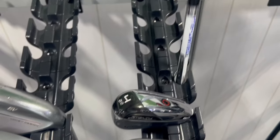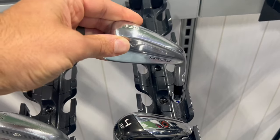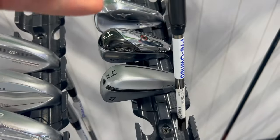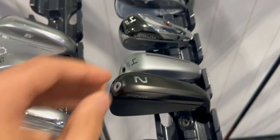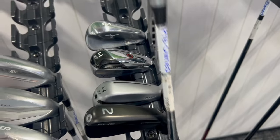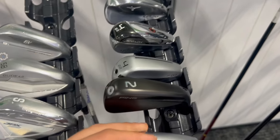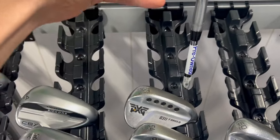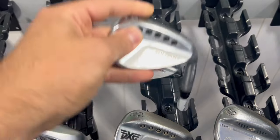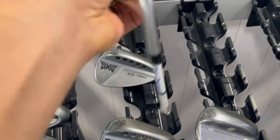So over in the used iron section, I always check out the driving irons. These sell for anywhere from $100 to $200 depending on the make and brand. I didn't find anything here. These pink chippers used to be very rare, but they've been out for about a year and a half, 2 years now, and they always go for $150 brand new. PXG wedges. This is probably a video in and of itself. PXG is a pretty controversial brand. These sell on eBay for $50.